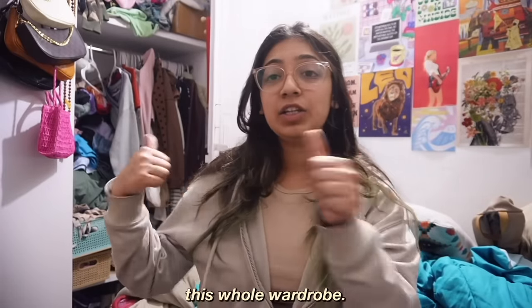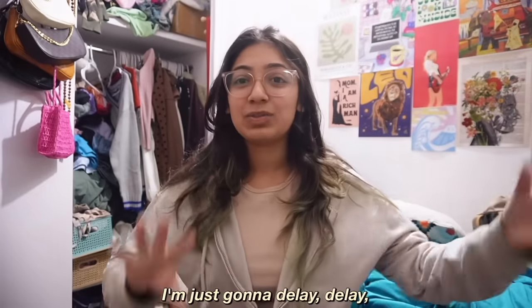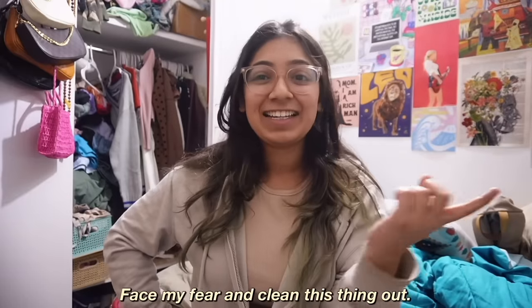First up, I'm gonna clean this whole wardrobe. This is the part that I have been most scared about, and I was like, I'm just gonna delay it. But now it's finally the day. Face my fear and clean this thing out.